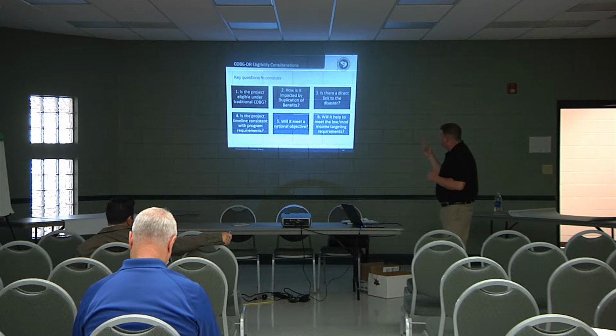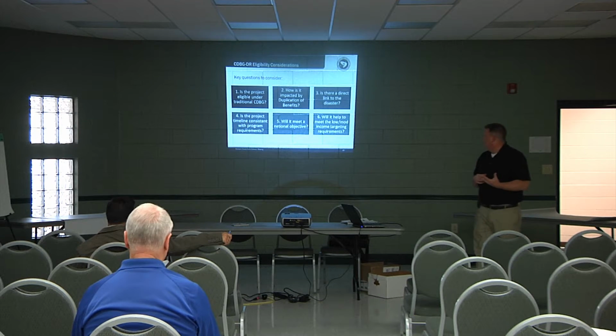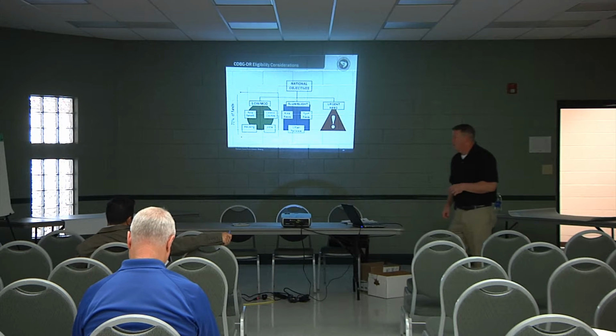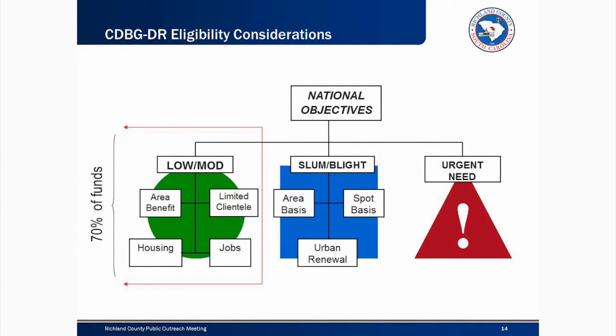And then the next two are pretty important as well. Will it meet a national objective? And will it help to meet the low moderate income targeting requirements that are part of this program? And those two areas will hit. These are the 3 national objectives that you have to hit. You can hit all 3. You can hit 2 out of 3, but you have to at least hit 1.